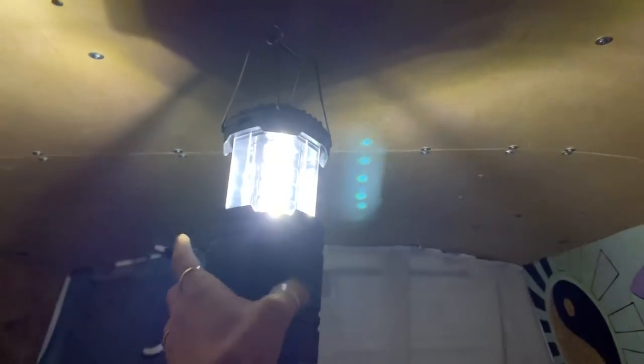So you charge it with the solar battery, yeah? It's got solar battery on top. You just pull it out if you want more light, or close it more to have less light.